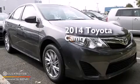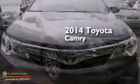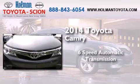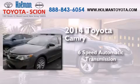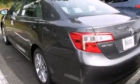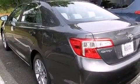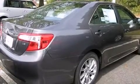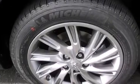This is a brand new 2014 Toyota Camry. This four-door sedan has a six-speed automatic transmission and an inline four-cylinder engine. Its top features include speed-sensitive volume controls, traction control and stability control systems, and a tire pressure monitoring system.